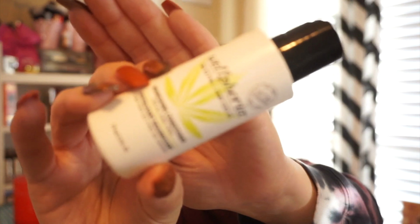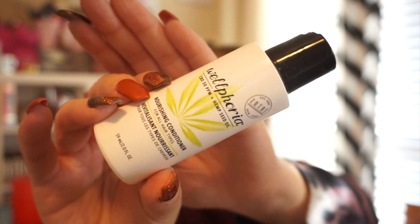This is the Wellforia Nourishing Conditioner. I got this in an Influenster box and I did really enjoy this. My husband loved this so much. Now the smell, I absolutely love. It just has this unique scent. I can't even explain it, but it did smell very, very nice.